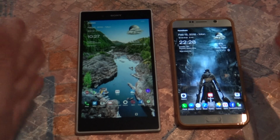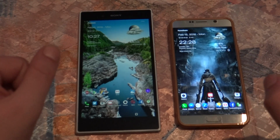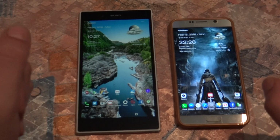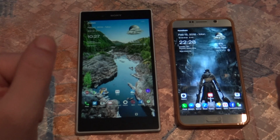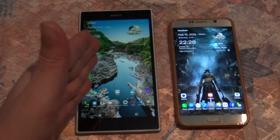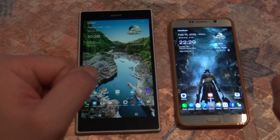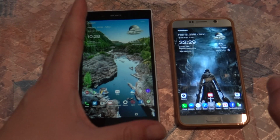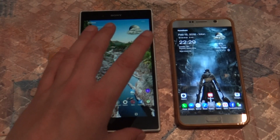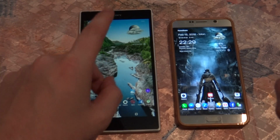What can I say? Price point: this one sells for about 700 euros, at least where I live, and this one you can buy for 300 euros. You get a lot of benefits from the Z Ultra, especially in terms of screen size. Battery life is excellent in my opinion. The major drawbacks of this device are the cameras and the loudspeaker, which is very low in volume.